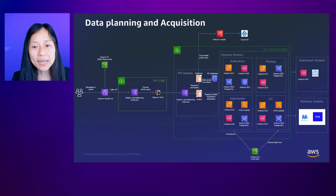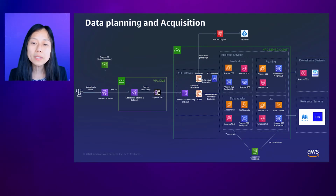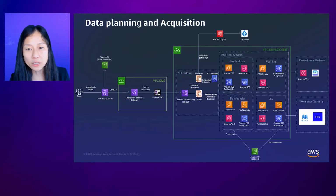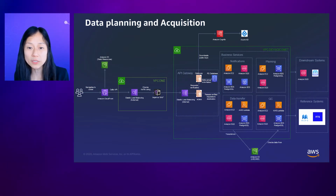So for our data planning and acquisition system, the web UI is developed outside of our VPC to enable our CROs to interact with the application without VPN. We have 4 different services: notification, planning, data transfer, and QC. Each service is developed by a small team and can be deployed independently. This allows each team to select the technology as they see fit. For example, the transfer service can select different AWS services or programming language than the QC service.